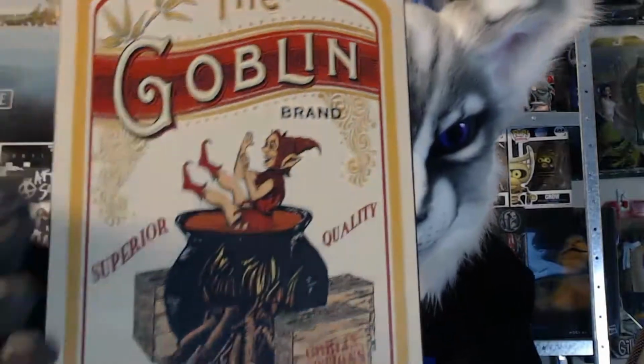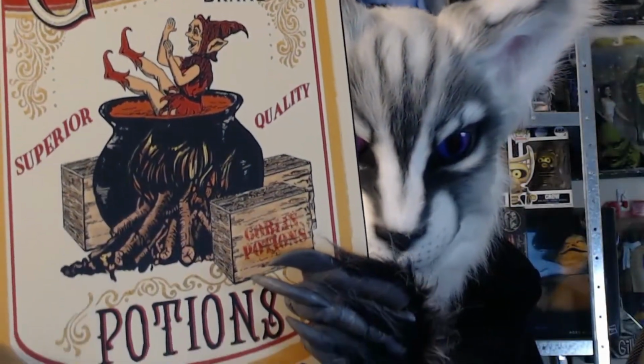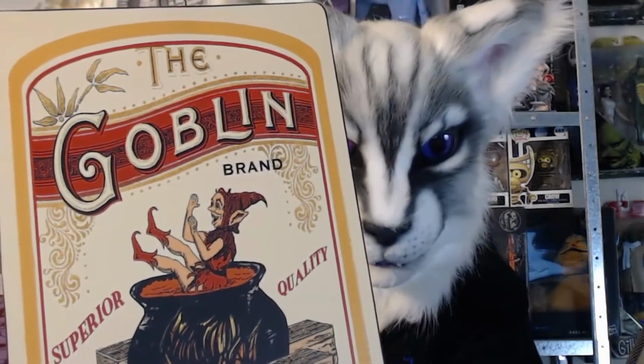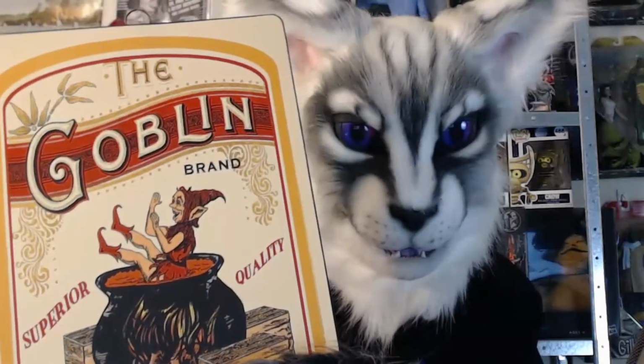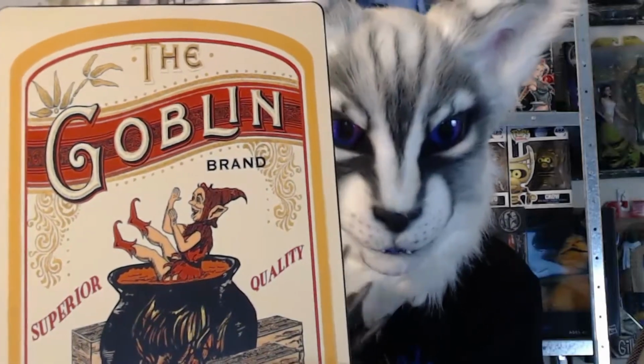And the next little pickup, this came from a Walmart trip, and this was just particularly awesome. It is a metal sign. But if you look, it's for Goblin brand potions. What is particularly amazing about this piece and why it really stands out, this guy here, it looks like they're throwing a yard gnome into the potion. I mean, how perfect is that for me?